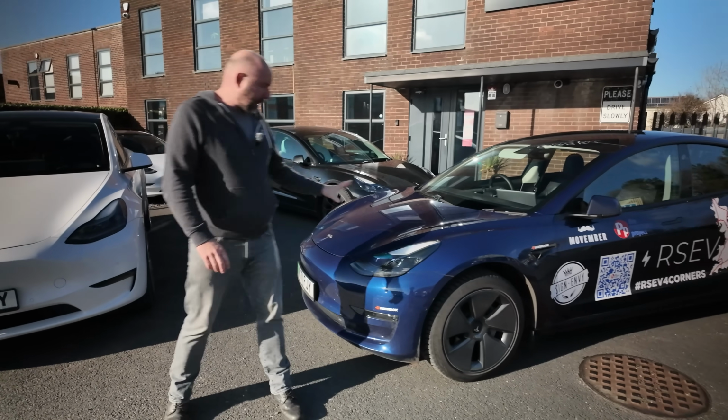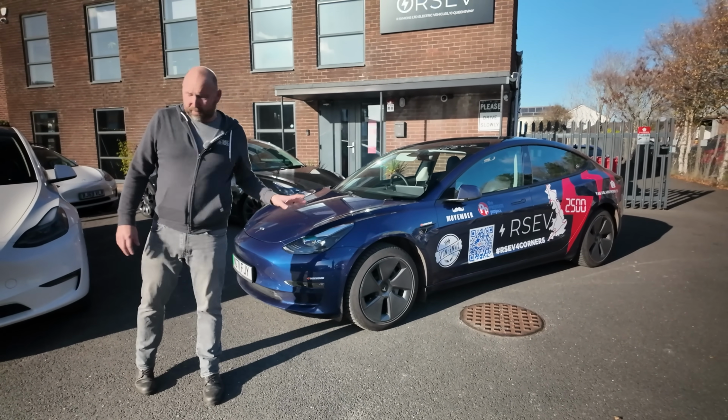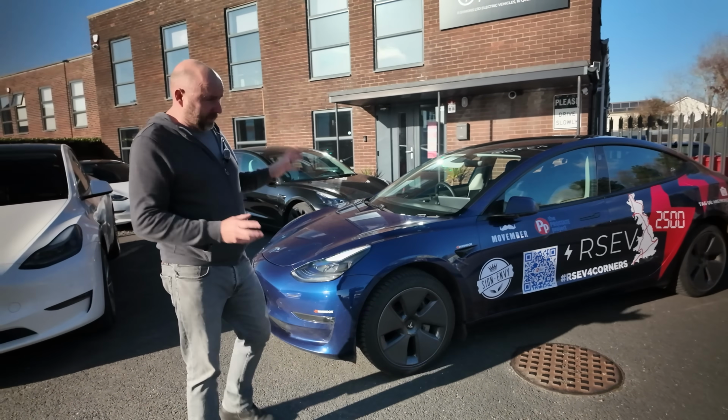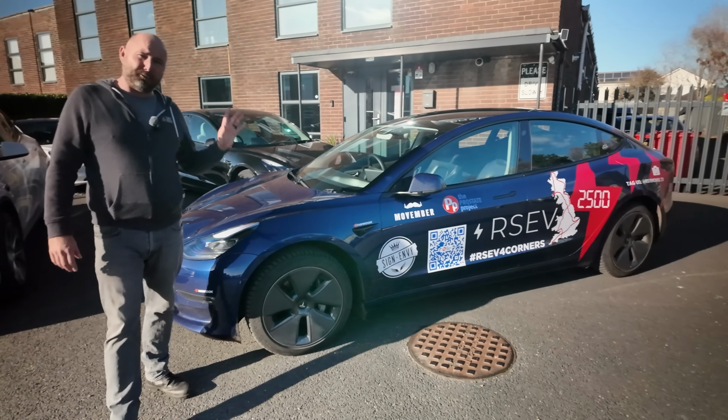Our car Miles is becoming quite well known now. A less than 4-year-old Tesla Model 3 with 235,000 miles in it. And to prove that electric cars are good and they seem to handle their mileage very well, we are about to set off tomorrow morning for a road trip around the UK.